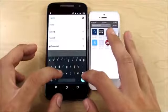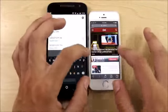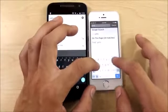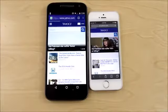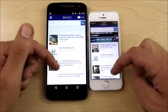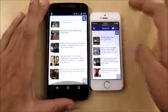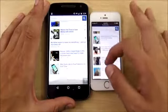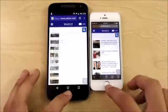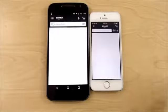Let's try something else. Let's go to yahoo.com here, and let's see what happens in terms of the browsing. Oh, come on. So let's go to yahoo.com before that loads up, and let's hit go at the same time. And there we go. Looks like the Moto G4... Nope, iPhone won that by maybe a millisecond. But you can see on the Moto G4, you do have fast scrolling as typical per all Androids, and you have smooth scrolling here on the iPhone 5S. I prefer the fast scrolling because I like to get through the content, but it's more physically pleasing to the eyeball on the scrolling with the iPhone.